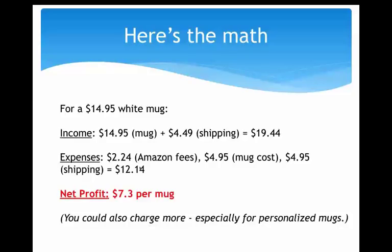Now, of course, you can charge more. You can sell black mugs, color changing, personalized mugs. You can sell different products. But for that simple one, $7.30.